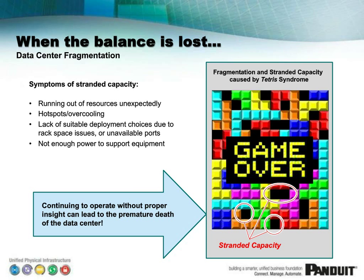Symptoms of stranded capacity include hotspots where there is not enough cooling, or difficulty in deploying equipment due to inefficient rack space or connectivity and power. All four physical infrastructure elements need to be available. The worst-case scenario can be data center downtime.